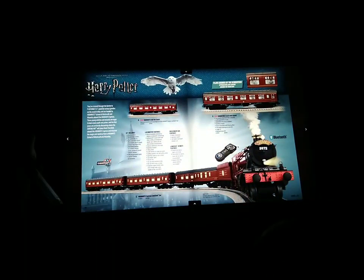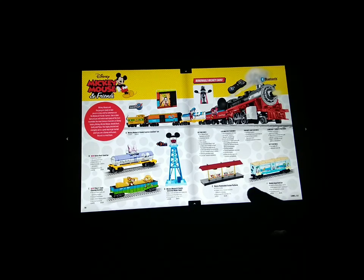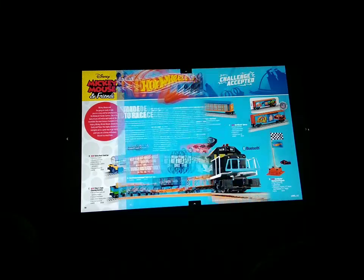Here's the Harry Potter Hogwarts Express set with the locomotive and the 3 passenger cars. The Mickey and Friends Express LionChief set, which includes the locomotive, Donald Duck tank car, Goofy box car, and the Pluto caboose. The Daisy Duck tank car, Chip and Dale chasing gondola, Mickey Mouse water tower, station platform, and the aquarium car.